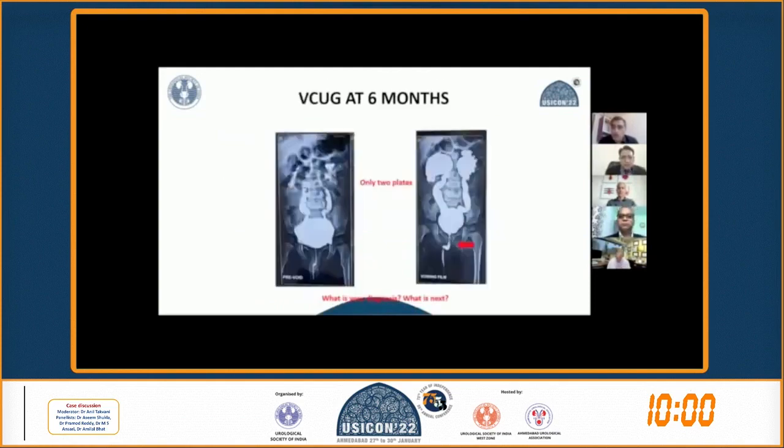With these two images, are you comfortable in making a diagnosis, or would you like to have something else in your mind? No, I would like to have, especially the urethra part. I am not very comfortable with seeing. If you see this part, this part is somewhat dilated. Sir, do you think that this means what you are suspecting in the urethra? Are you suspecting PU valve?